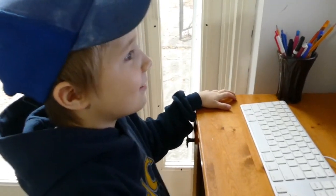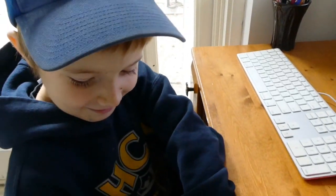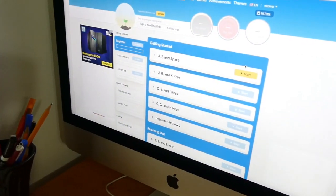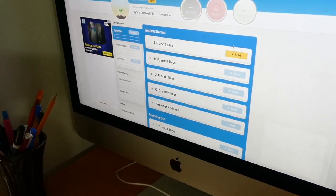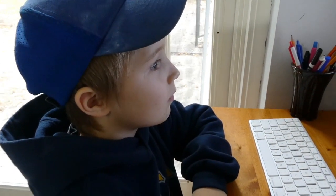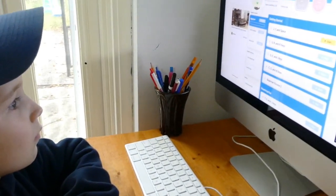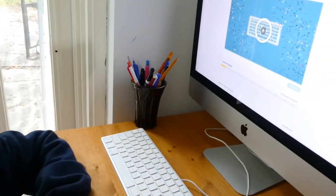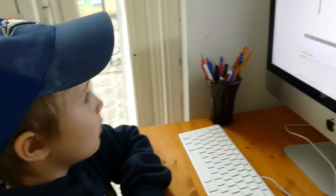Elijah has been very eager to start learning to type, so he is starting this typing program. It's just called typing.com. Very simple. Lots of background noise. That's normal. So he's going to start learning a little bit about typing this school year. So he's going to do that today while we make lunch. He'll eat with us. Yeah, go ahead. Press the play button. And you'll see it's going to show you where to start.